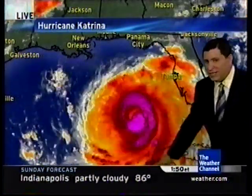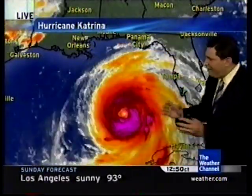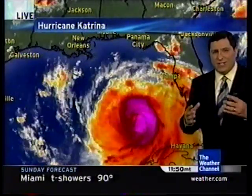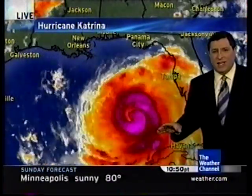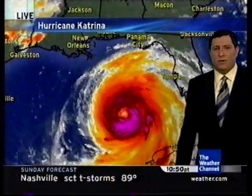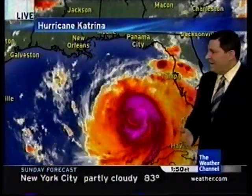Outflow is consistent in all quadrants. There's very little shear over this storm. Every indication here says this is a storm that has its eyes on getting stronger, and certainly with the new advisory out, that indication is coming to pass. Last pass through, the Hurricane Hunter aircraft saw central pressure at 935 millibars. This pressure has been dropping all evening.